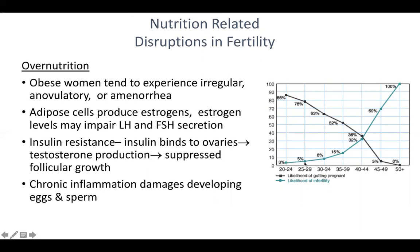So the green is likelihood of infertility, and you can see that the likelihood of infertility is pretty low up until like BMI 30, 34. And then as you get into these very obese BMIs, it goes really high. With a BMI 50, you have a 100% chance of infertility. The likelihood of getting pregnant is in black. So at a normal BMI, it's about 86%. BMI 25 to 29, which is just overweight, it drops to 78%. BMI in the obese range drops to 63, 52, 36, etc. And BMI 45, you have a very, very low chance of getting pregnant. And this is because of all of the hormonal disruptions.